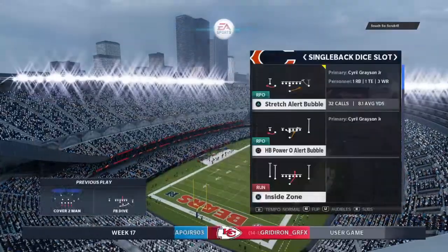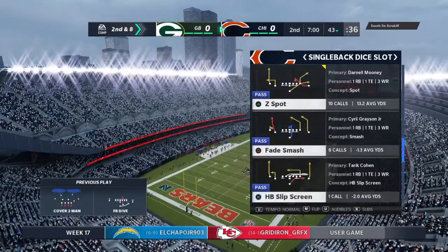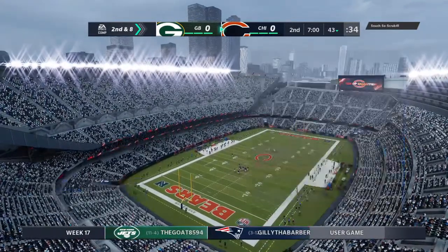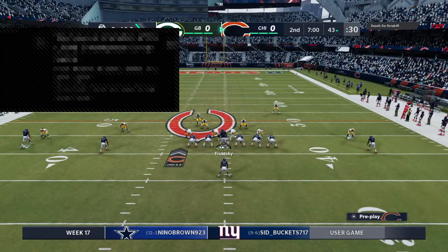No score after 1 on EA Sports. No score. The last run good for 2. Here's 2nd and 8.